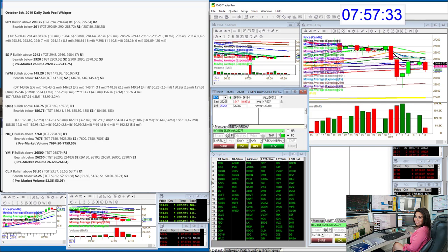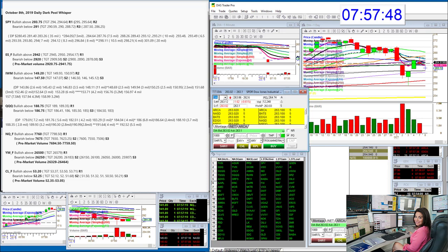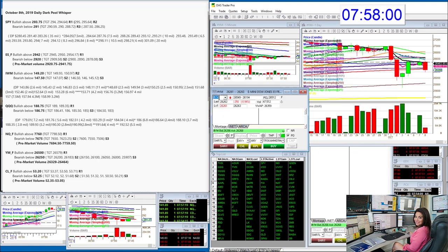Are we going to close below this 200 as well? So we came down, we bounced. Now the second test, that's when the big move happens. So watch for that on the YM. You can trade the DIA. I just always watch that 262 level. That's really big. I map out trades on the Dow futures because there's a lot more volume happening in that pre-market. So that's why I focus on that.